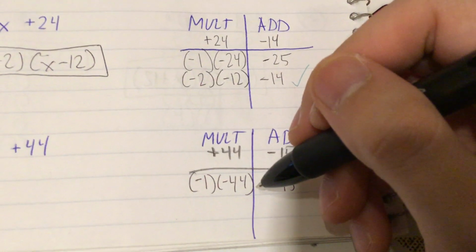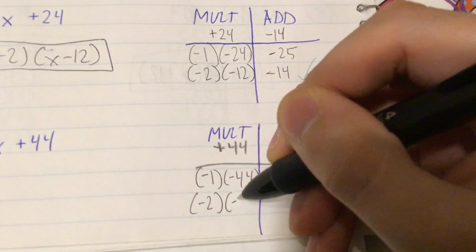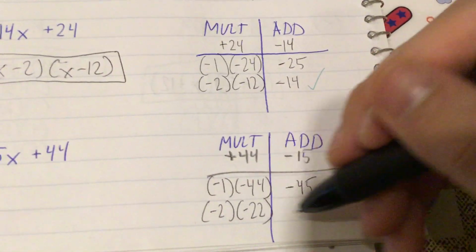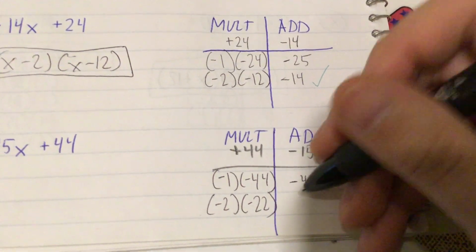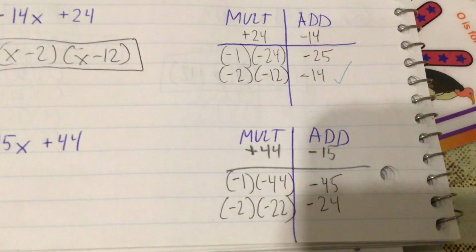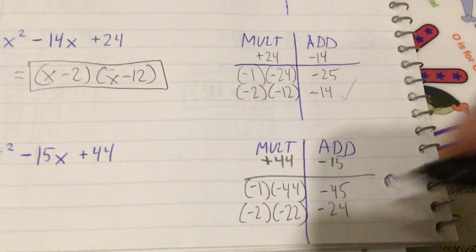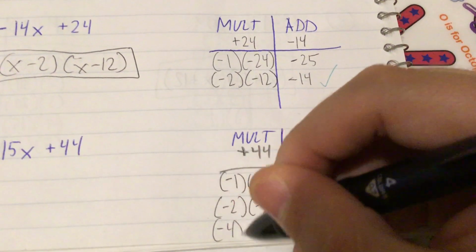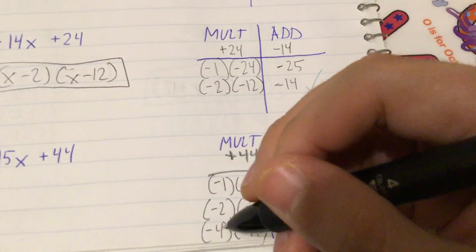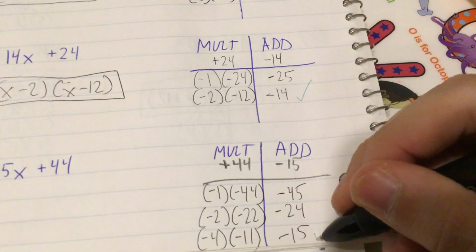What if I divide by 2? Can I divide by 2? Yeah. So I get negative 2 times negative 22. Negative 2 times negative 22 is positive 44. But what do they add together to form? Negative 24. Can I do 44 divided by 3? No. Can I do 44 divided by 4? Yes. So that'd be negative 4 times negative 11. Negative 4 times negative 11 is positive 44, but negative 4 plus negative 11 is negative 15. Ah, we win. So we check that off.